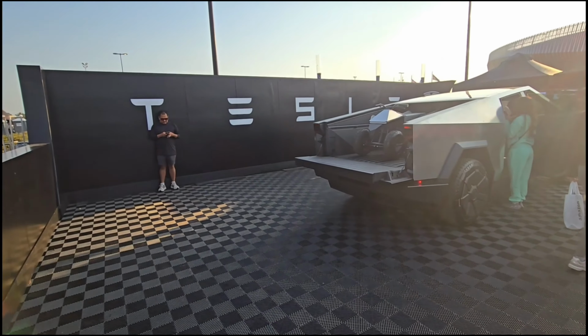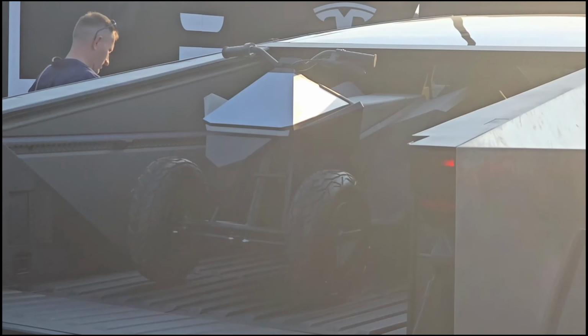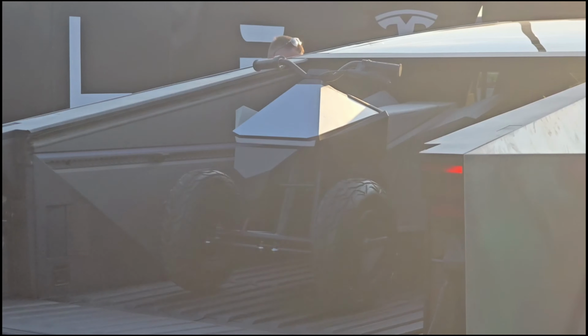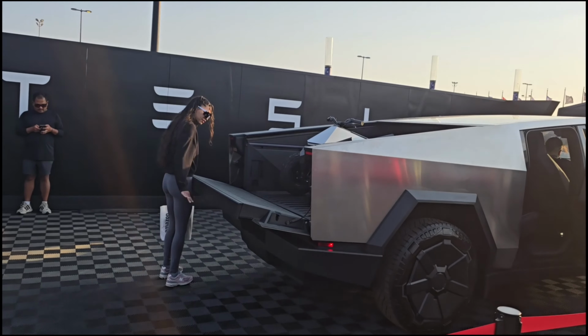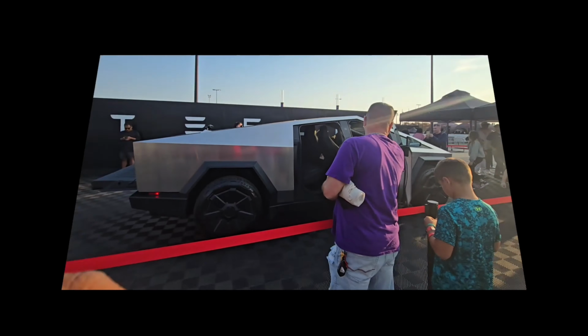This was another shock. I didn't even remember this existed. Didn't expect this. Cyber Quad. Sure enough, there it was in the back of the Cybertruck. Now, I don't know if that's the original design or if that's just something they put together for the show, but it looked real enough to me and it fit.